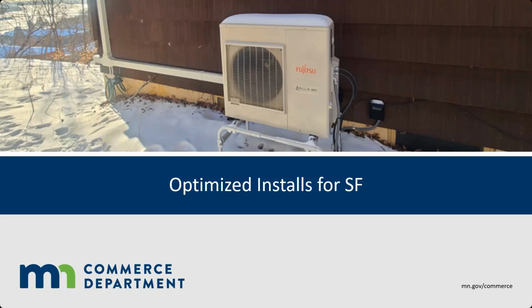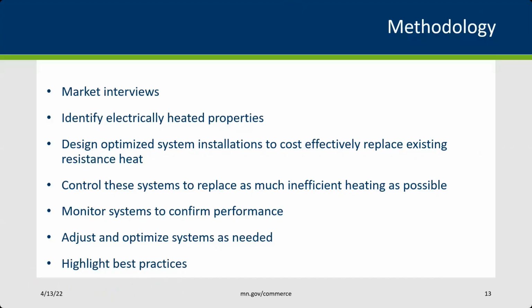So we have a focus on both of those types of systems and what sorts of lessons we can learn about the best approaches to installation. So a little bit about the methodology. How do we approach this work?